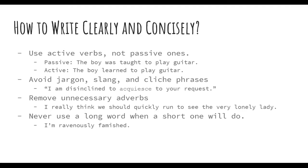First off, you see there's more words involved with passive, and it's just not as clear. Who taught him? In that case, the emphasis is on the teacher, and we don't know who the teacher was. So, although there can be a time and a place for passive voice, active is much tighter. We also want to avoid jargon, slang, and cliche phrases.